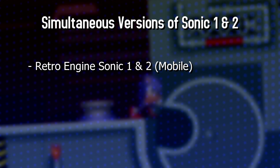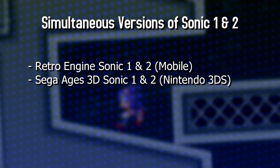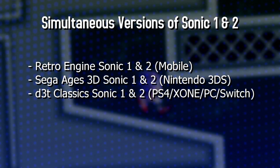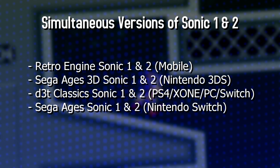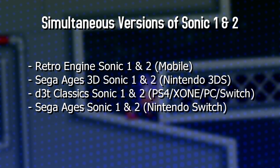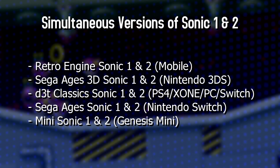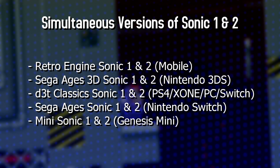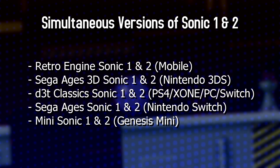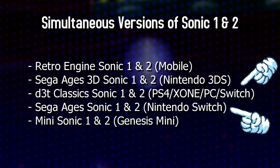What this ultimately means is that you have the Retro Engine versions of Sonic 1 and 2 on mobile platforms, the Sega Ages 3DS versions of Sonic 1 and 2, D3T's versions of Sonic 1 and 2 in the Genesis Classics Collection, brand new Sega Ages ports of Sonic 1 and 2 for the Nintendo Switch, and while producing this video, brand new versions of Sonic 1 and 2 were released on the Sega Genesis Mini. All of these are on the market at the same time, and all of them have different features. Heck, there are even multiple different versions of Sonic 1 and 2 available on the Switch at the same time.